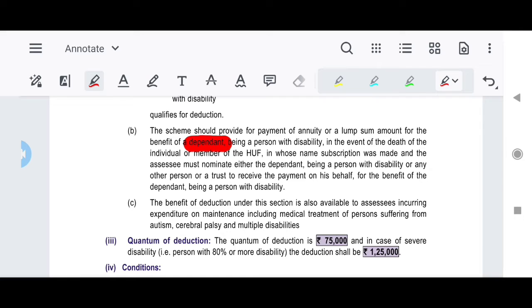So the policy can be either in the name of the dependent, disabled, or any person to receive the payment in the name of the dependent, disabled, or the trust who should receive it for the benefit of the dependent. The benefit of deduction under this section is also available to SSEs incurring expenditure on maintenance, including medical treatment of persons suffering from autism, cerebral palsy, and multiple disabilities.